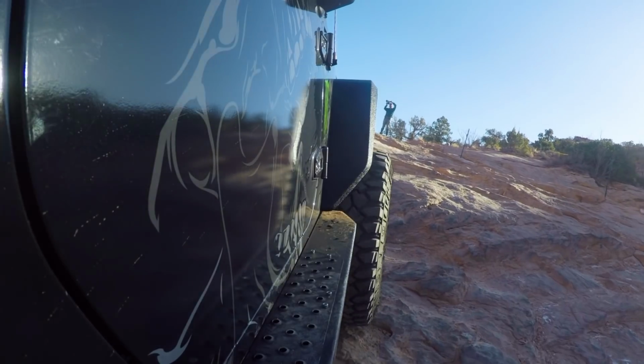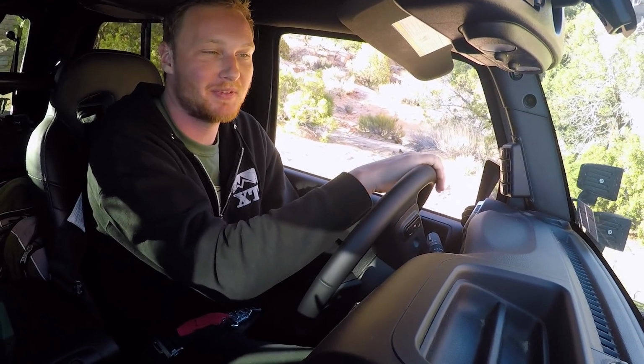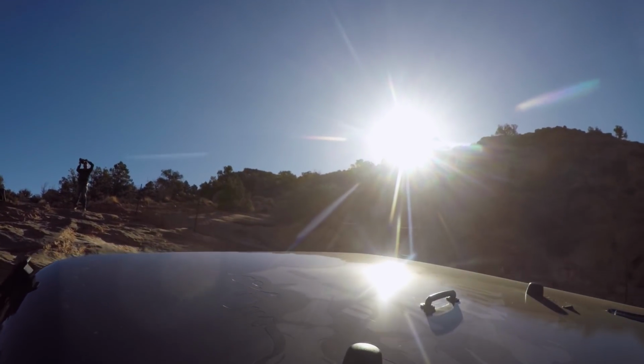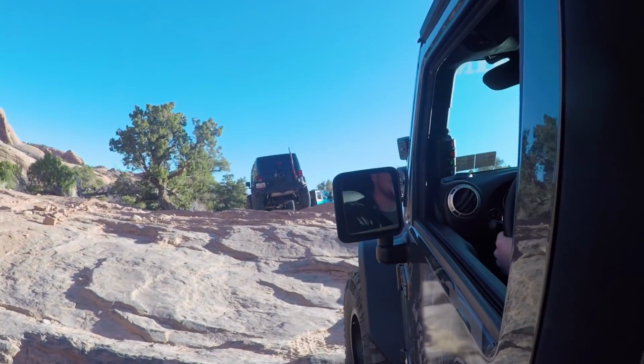So that was pretty much the first little appetizer obstacle that we hit there. Again, nothing too crazy, but hopefully signs of what's to come. With this being a level 6 trail, we should be hitting some pretty good stuff. Jeep handled that just fine.